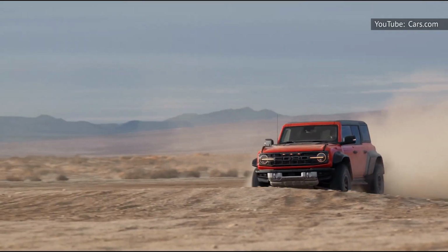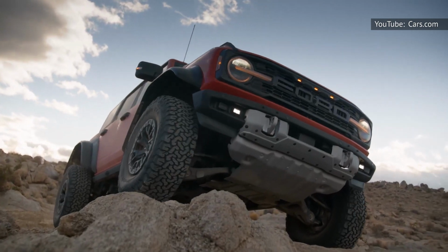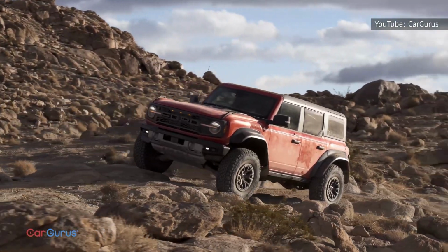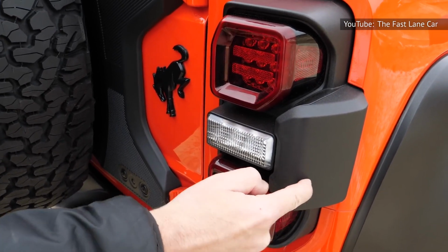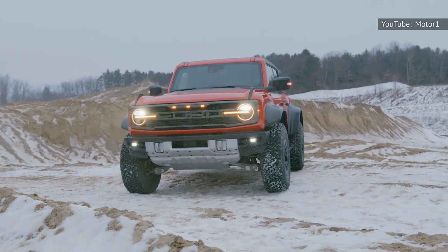Trail control, trail turns assist, and trail one-pedal driving are all standard. So too is Ford Copilot 360, with pre-collision assist with automatic emergency braking, pedestrian detection, forward collision warning, and dynamic brake support. There's also hill start assist, blind spot warnings with cross-traffic alerts, lane keeping alerts and assistance, and driver alert.